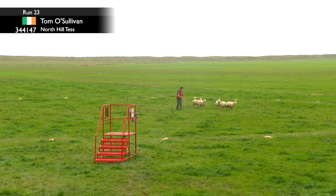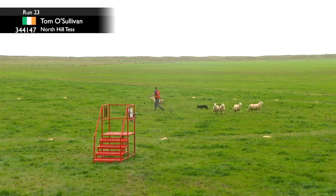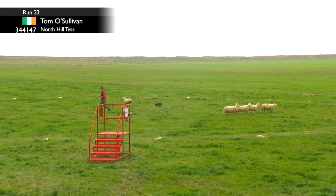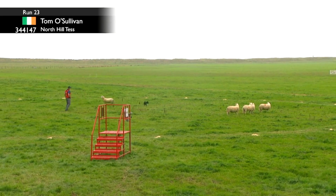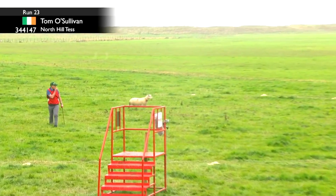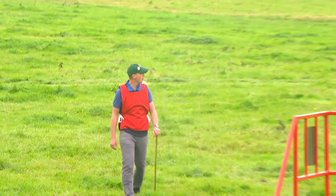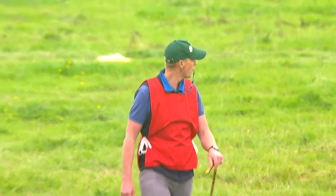He's going to try and take her on the nose. There she goes. Little dog came in quickly. And it's been accepted. Can you hear a round of applause as well from the crowd? So Tom O'Sullivan from Ireland, from Killarney, County Kerry.